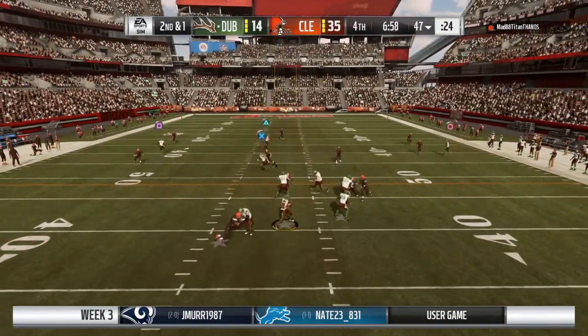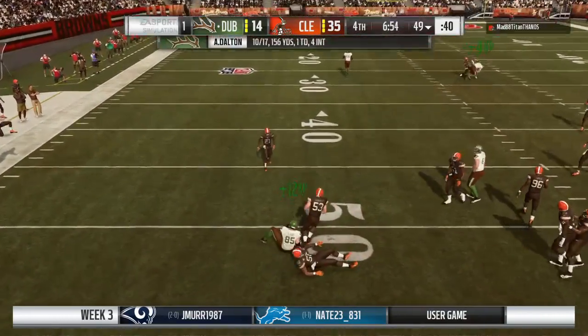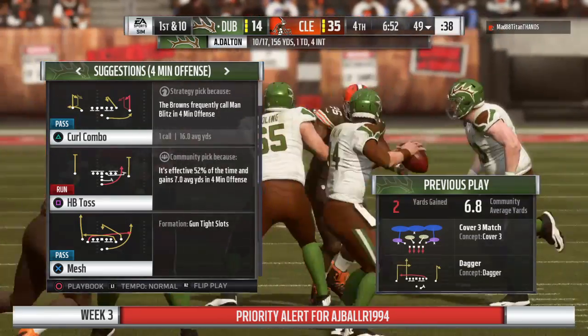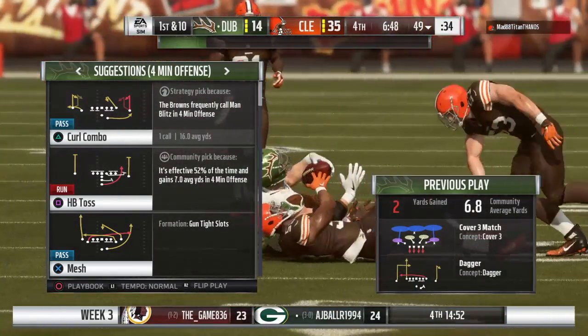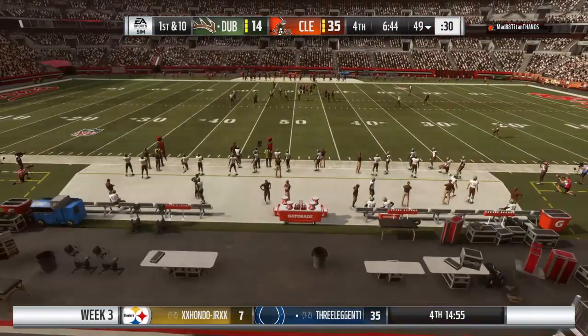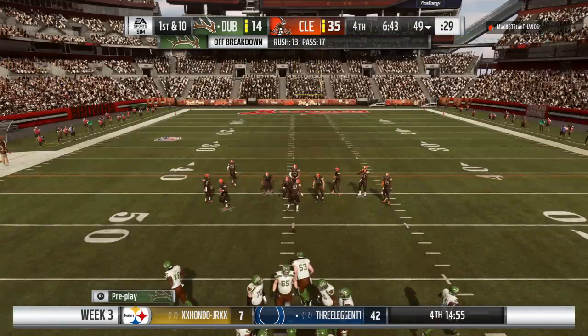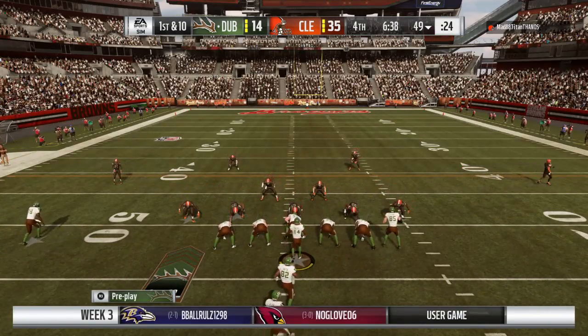From the gun, Dalton looks to throw to the left side here for Eifert. And he'll be brought down just shy of midfield at the 49-yard line. Two yards on the pickup there, but it's enough to give him a new set of downs. Andy Dalton now perfect since the second half started, 7 of 7. It's 1st and 10.